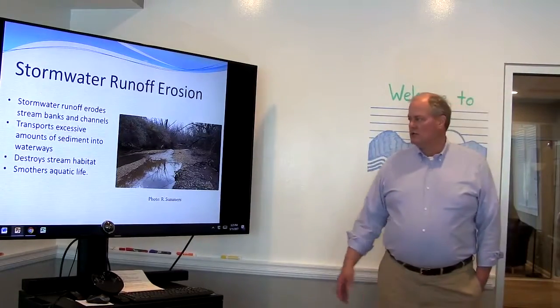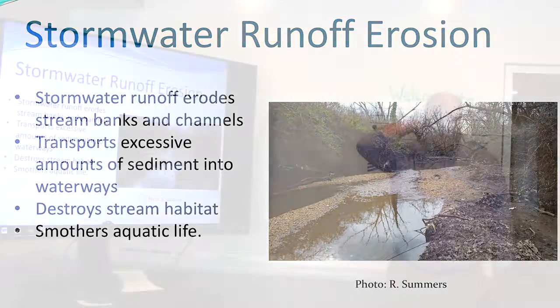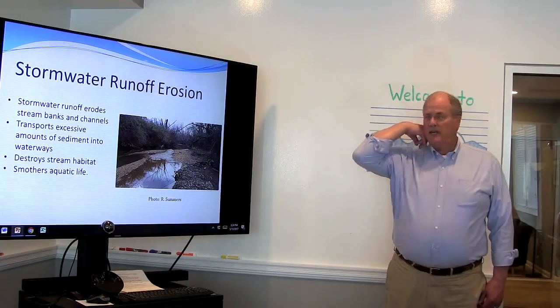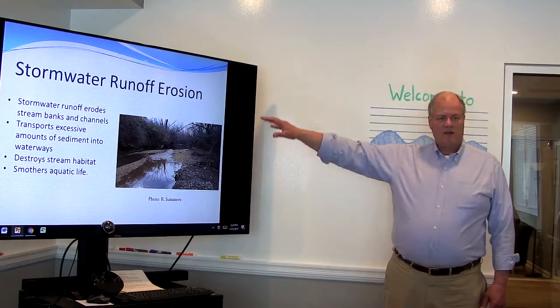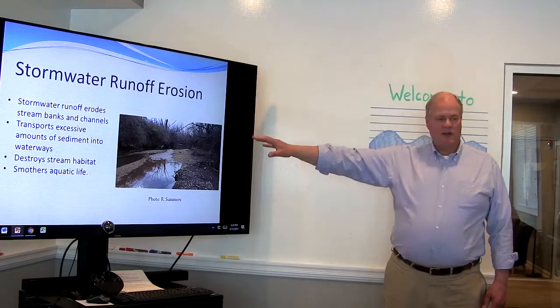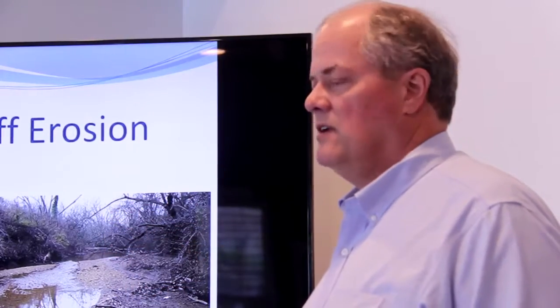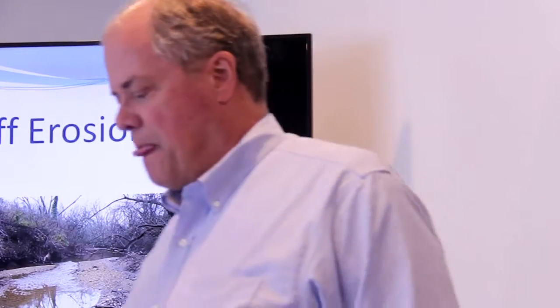The extra stormwater runoff causes a lot of erosion in streams, widening and sediment deposition, and destroys the stream habitat. One of the components of our restoration effort in Chesapeake Bay is to restore streams that have been damaged by runoff, correct the runoff problem, and then go in and fix the stream to try to restore it to its more natural functioning ecosystem service.